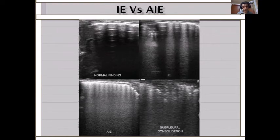This is pneumonia. If you measure this, it is about 3 millimeters, not more than that. So it's a subpleural pneumonia. This is not even present in textbooks because we didn't know about it; we started to know this only in the last 2-3 years. You can see there is no boundary.